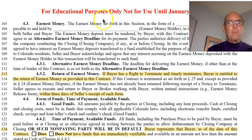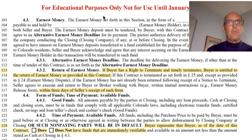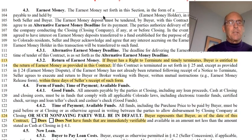Notice this red thing. You may have seen this flash by. This will not be active until January 1st. I'm recording this in early November. So much of this is the same as you'll find in 2018, but what we're going through is the one that will be effective in January of 2019.